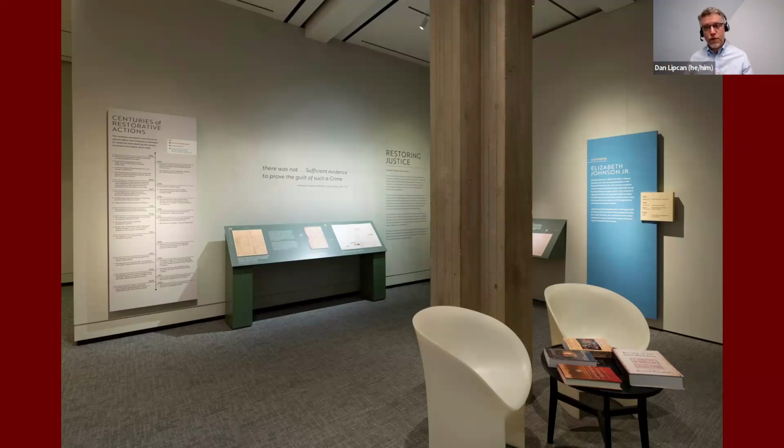So these issues are very much with us today. People are still working on restoring justice to the victims even now. And we do have a list there. You might notice a selected list of restorative actions that have been taken by family members, by the community, and by the state in the 300 years since the trials.